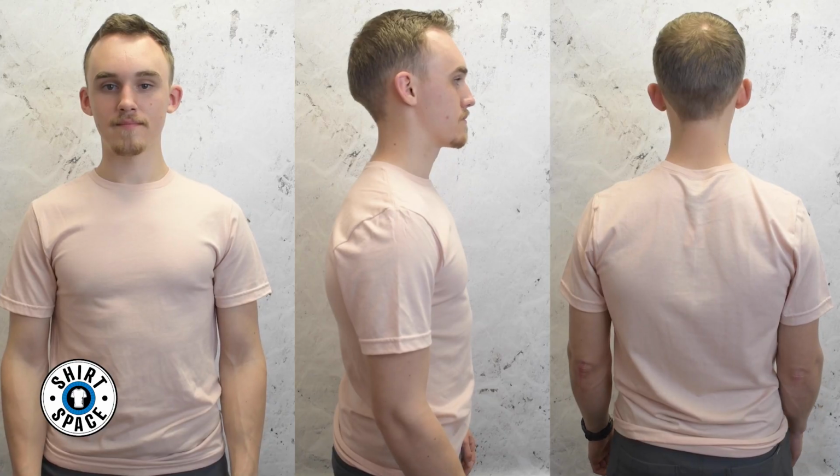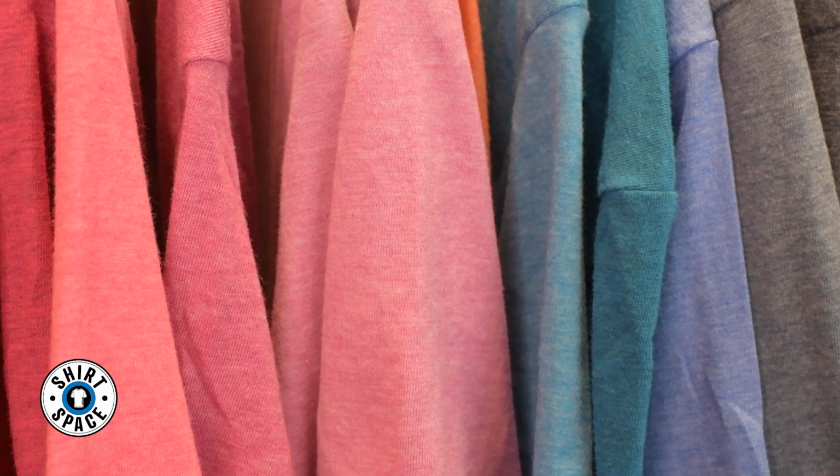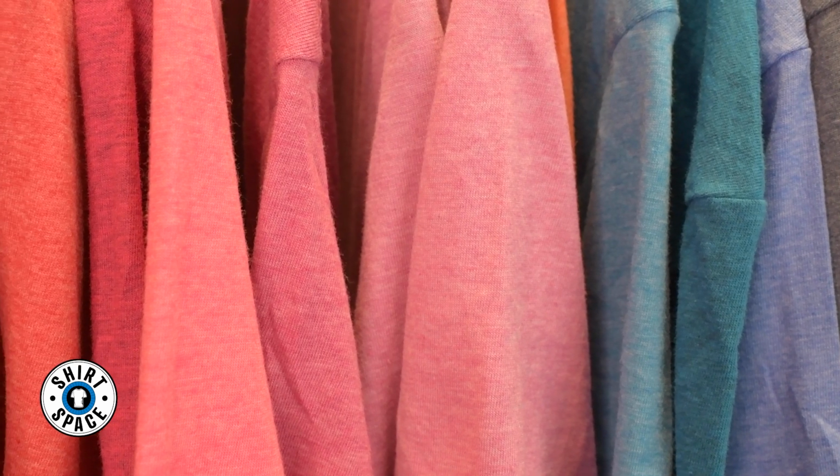Today we're jumping into something that's all about comfort and style, the Gildan SoftStyle collection. This product line includes t-shirts, polos, tank tops, and sweatshirts. If you've been on the hunt for the perfect blend of softness and fashion, you're in for a treat. Stick around as we explore the features, variety, and overall goodness this style has to offer. Let's kick things off and start talking about what makes the Gildan SoftStyle t-shirt stand out.